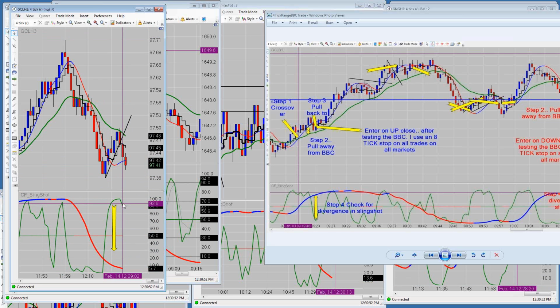Remember, the potential for the trade is shown by the distance between the green line and the cycle. You want to get that down close, and if we get a down close on this bar, the green line will probably drop down to about here, and you want to see it get all the way down into the cycle.